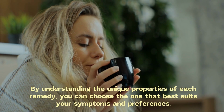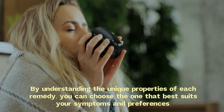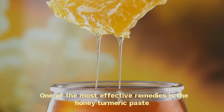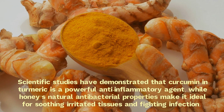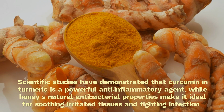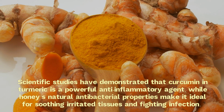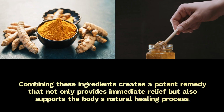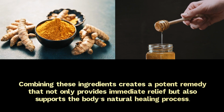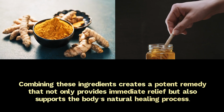By understanding the unique properties of each remedy, you can choose the one that best suits your symptoms and preferences. One of the most effective remedies is the honey turmeric paste. Scientific studies have demonstrated that curcumin in turmeric is a powerful anti-inflammatory agent, while honey's natural antibacterial properties make it ideal for soothing irritated tissues and fighting infection. Combining these ingredients creates a potent remedy that not only provides immediate relief, but also supports the body's natural healing process.